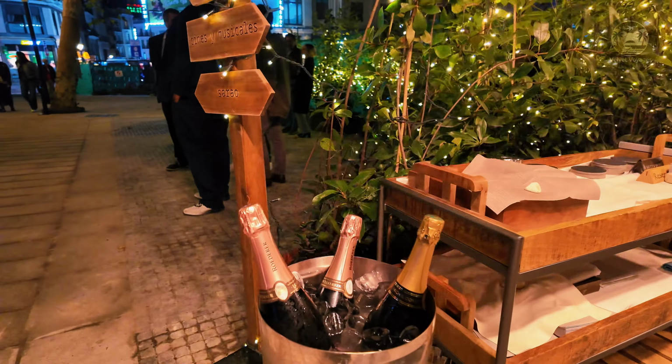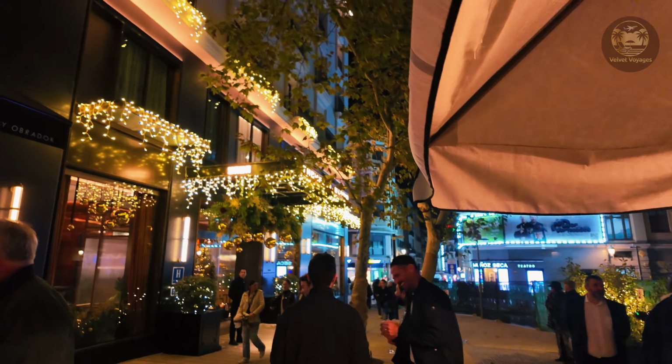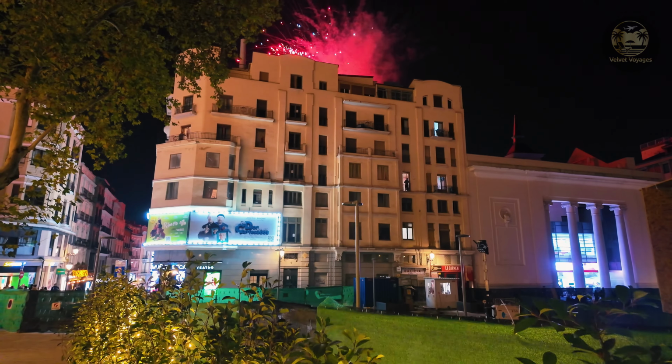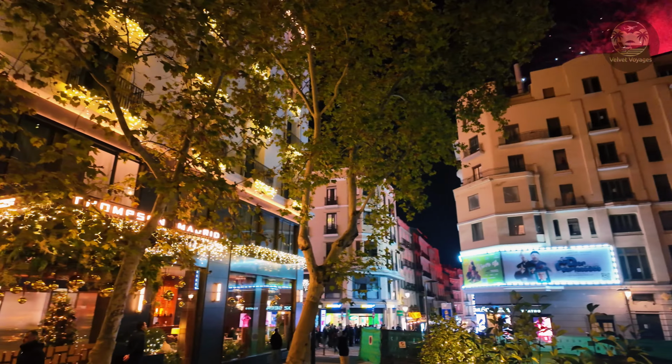Back at the Thompson Hotel, and there was a complimentary champagne reception. This was held on the terrace outside of the hotel. I think this was a great touch. The actual firework display wasn't the best view from the square that the hotel's on, so if you do want to see the fireworks, you should probably move to the more central streets.